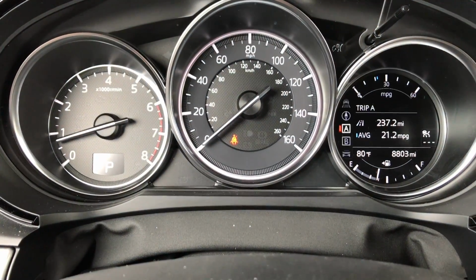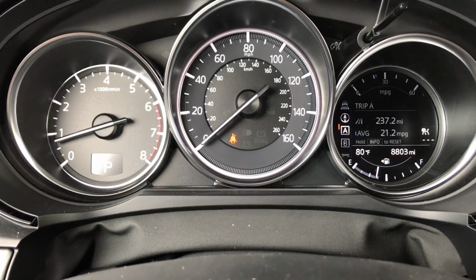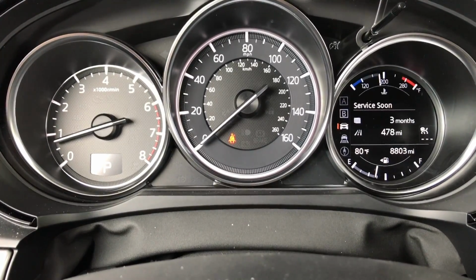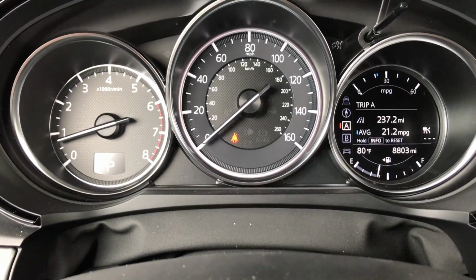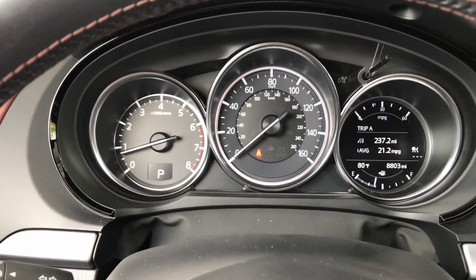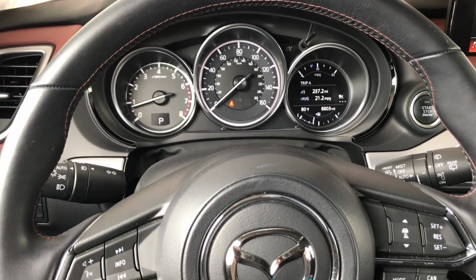I'm not a big fan of that little digital area. You can see the information that you need to, but I wish it was a little bit more detailed, a little bit more in depth. As you can see, there's not really a whole lot that's going on over there. But for 2019, Mazda says that there will be a 7-inch reconfigurable digital display, so I'm excited to see that.